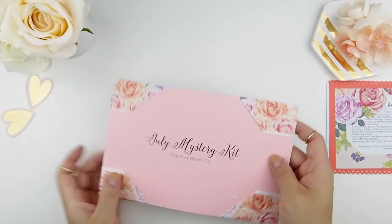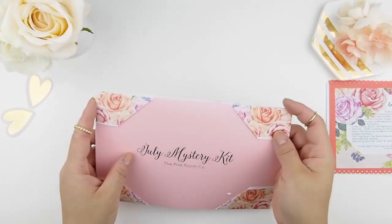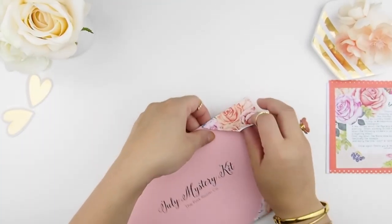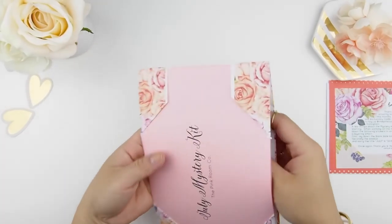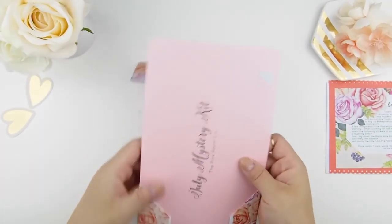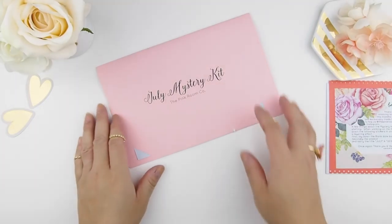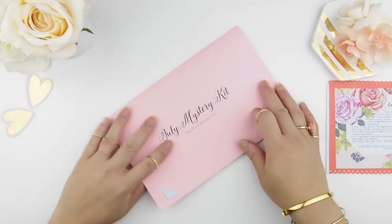Now on to the kits. So to get this folder out, it's very easy. You just pop it out. You don't have to even rip the piece of paper that's attached to it. As you can see here, you just pull it back, both the folder and the paper, and there you go, it pops out just like that. And are you guys ready?